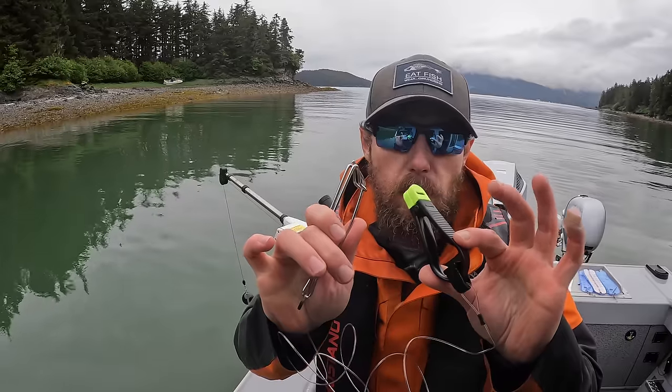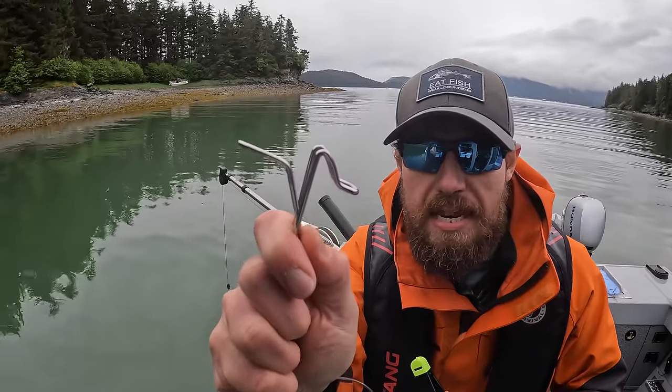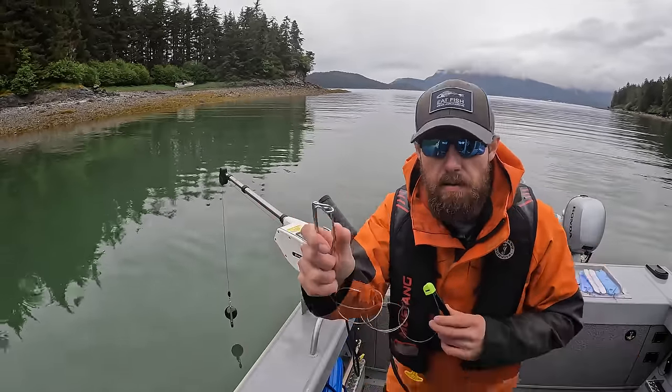Here's a closer look at the downrigger clip. So again, this is what attaches to the downrigger line just above the ball.